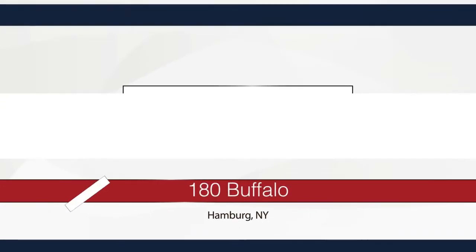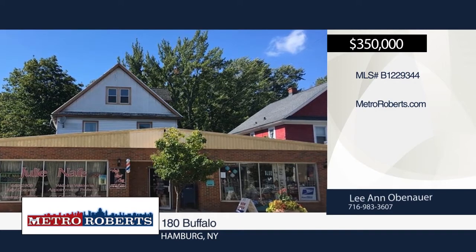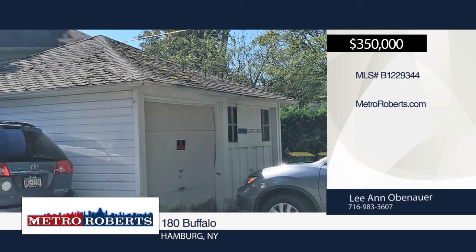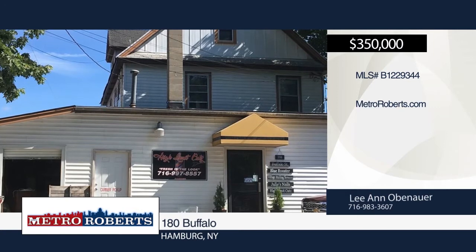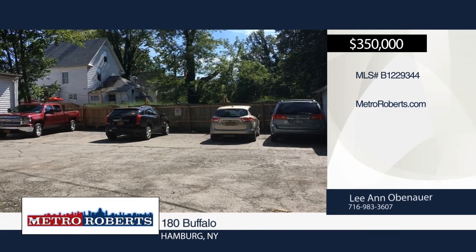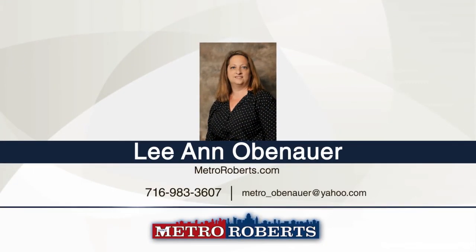Check out this great investment opportunity situated in a busy location across from Village Plaza in the village of Hamburg. The fully rented property features 3 retail spaces and 1 residential tenant. The upstairs apartment was recently renovated. There's new air conditioner and updated electrical. Additional features include bonus workshop, storage space, 2-car garage, and rear parking lot good for about 8 cars. This is a great place to start a new business. For more information and to schedule a showing, contact Leanne Obenauer.